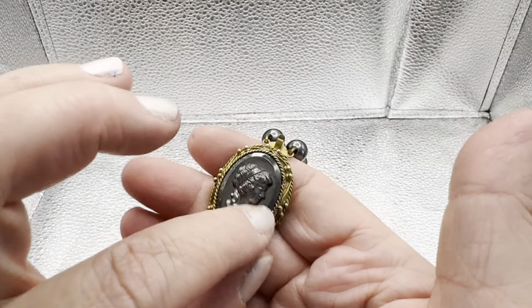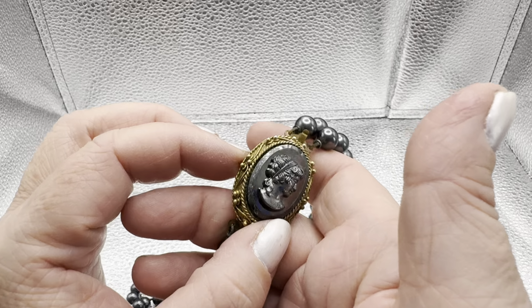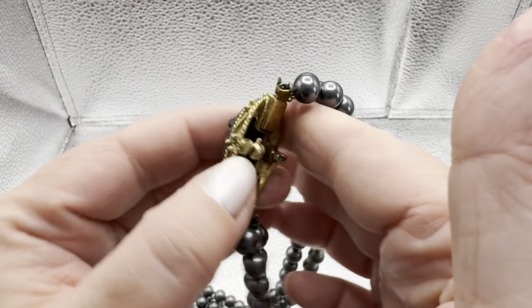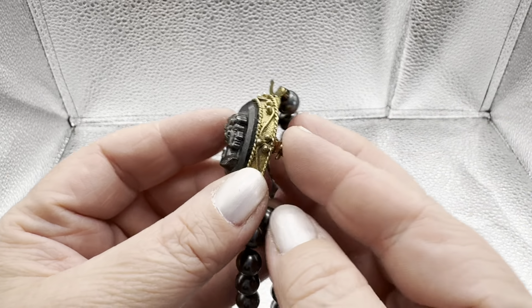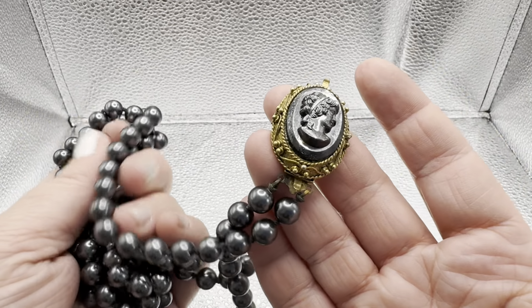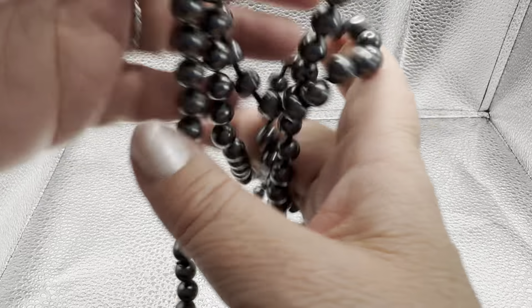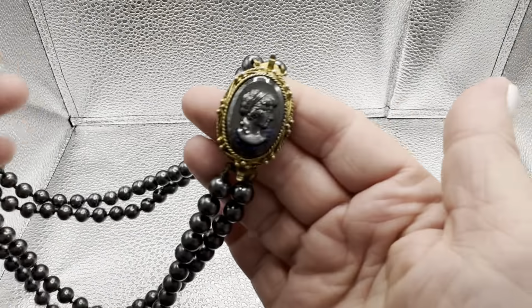It's double strand. You have a beautiful hematite glass cameo with brass with gold plating. This is vintage, probably 50s, somewhere around there. Over clasp. I think it's lovely. And you have a long double strand. I'll figure out if it's hematite or not. I mean, you should know exactly what's going on with it. 22 inches in length on these double beads. And this is nice, actually.